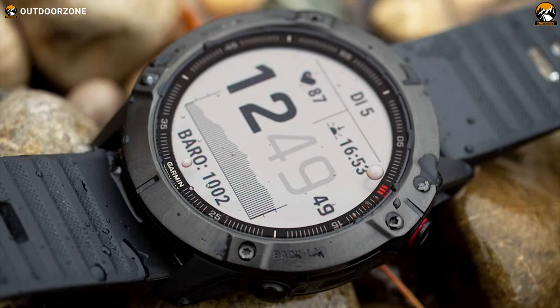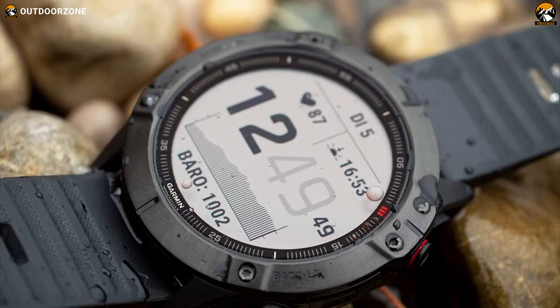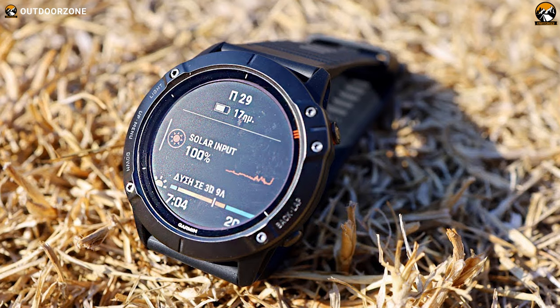Garmin Fenix 6X Pro Sapphire is a great multi-sport GPS watch that adds mapping, music, and more to your outdoor adventure.